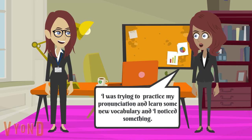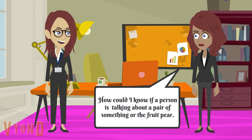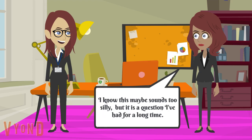I was trying to practice my pronunciation and learn some new vocabulary, and I noticed something. The words pear and pair. I mean, they have the same pronunciation. How could I know if a person is talking about a pair of something or the fruit pear? I know this maybe sounds too silly, but it is a question I've had for a long time.